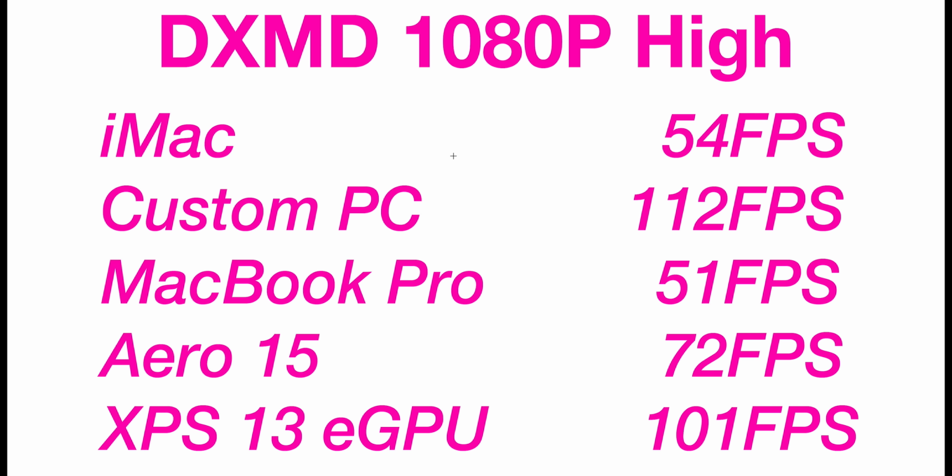iMac 54 frames per second, and the custom PC, obviously, blows it away. But I will say, I do enjoy gaming on that iMac because it is silent, very silent. So that's good. Whereas that custom PC with the Vega 64 is very deafening, and that thing uses like 300 watts just on its own. MacBook Pro can mix it up with the iMac. I was very surprised there. 51 frames per second, very respectable.